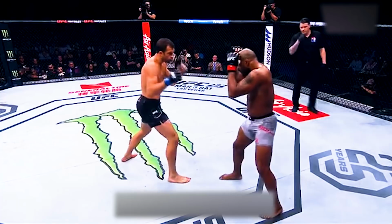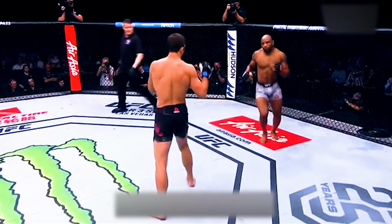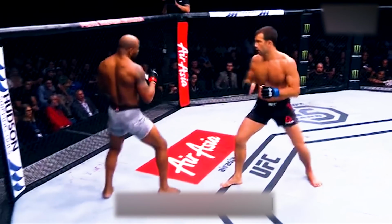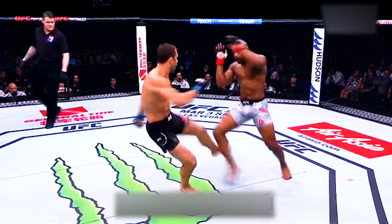He did fight on the outside. He was peppering him with jabs and crosses. His low kicks were very strong. I think he hurt Yoel's leg. I'm not sure to what extent. Romero said after the fight that it's probably broken. I'm not sure if it is, but it's definitely hurt. So those low kicks were effective.